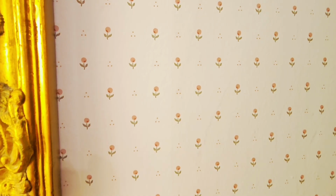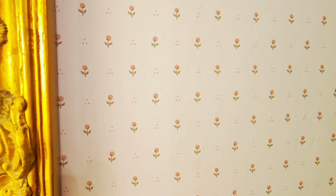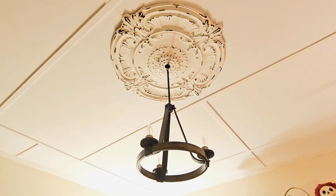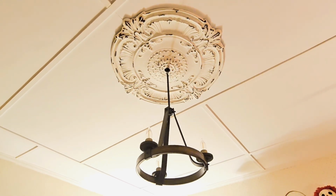Here's an up-close look at my wallpaper I just installed a few months ago. I actually bought this about 5 years ago at Goodwill. I got it for $1 a roll. And I've been saving it all this time, and I'm so glad I did because I love how it looks in this room. Also, this large metal medallion on the ceiling is not original to the home. The previous owners installed it, but I do love how it looks.